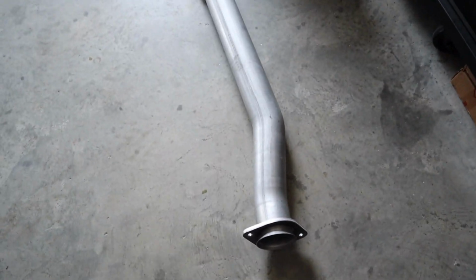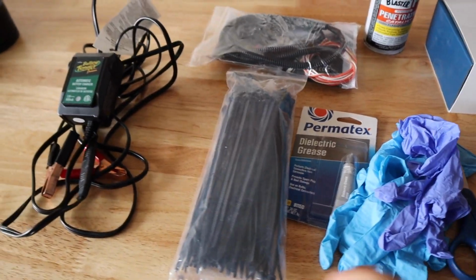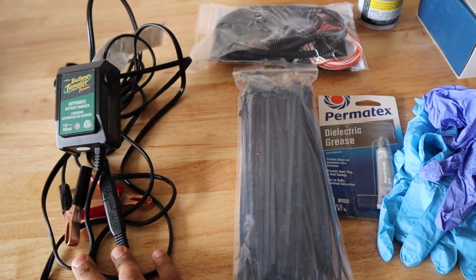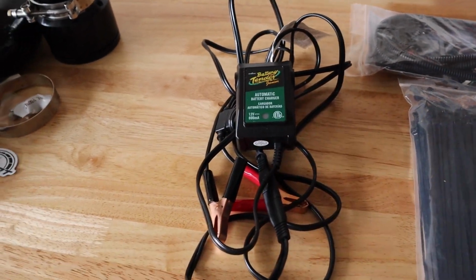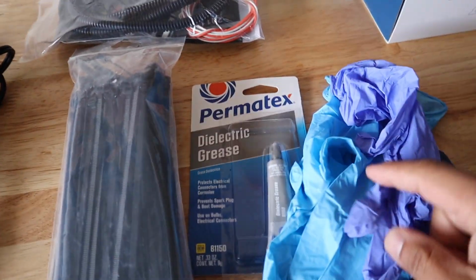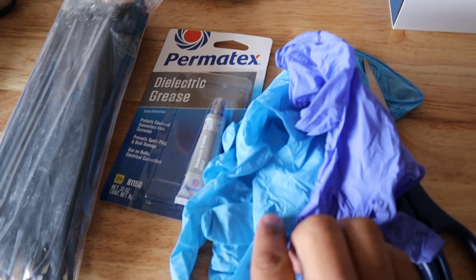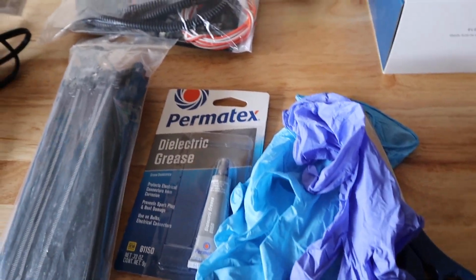Alright, so here's what I got going in today, and what you actually need to install that. I have a few parts over here. I have a battery charger, you know, a good old reliable Battery Tender Junior. Zip ties, dielectric grease, some gloves, and this would be to cover the existing plugs and connectors after removed.